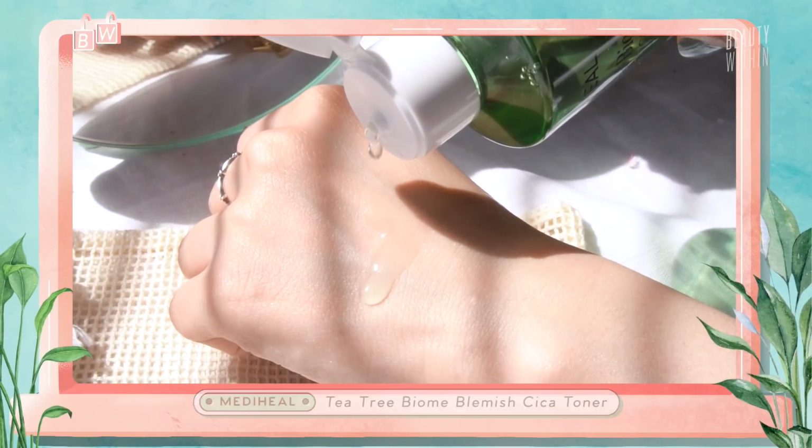Yeah. This line actually really reminds me of Dr. Jart Biome. Like a very similar and affordable option because Dr. Jart can be quite expensive. Yeah. It's like the Dr. Jart Tiger Grass Cica line mixes with the Biome line.